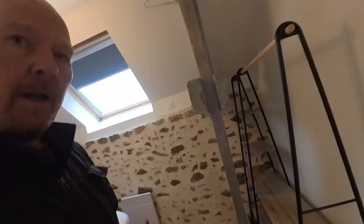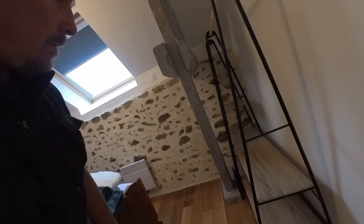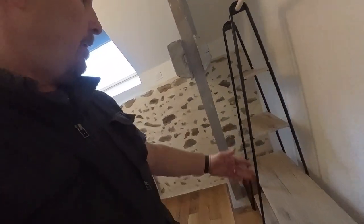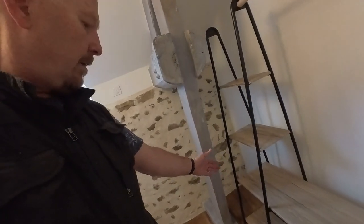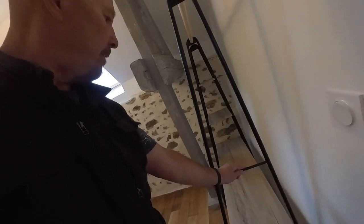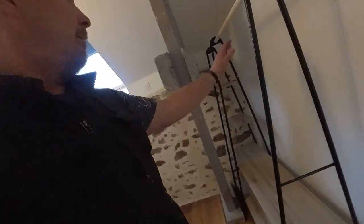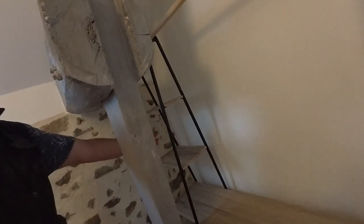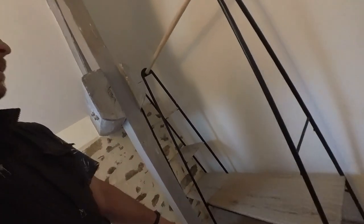Completed. Fits like a glove as well. And you can pull it out, put your clothes in, and then slide it back in again. Coat rack, clothes, shoes. I thought that was a good deal. Pretty simple to put together as well.